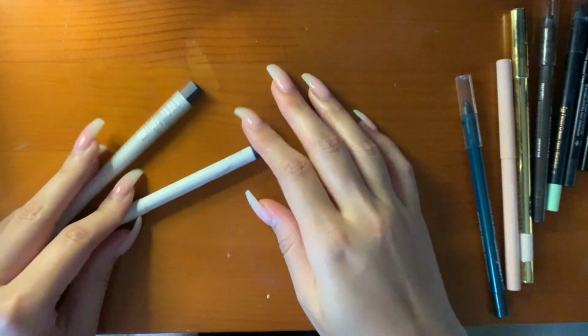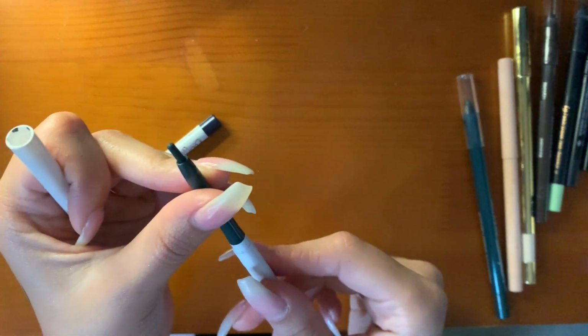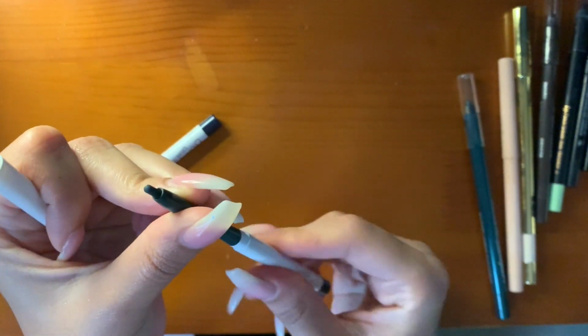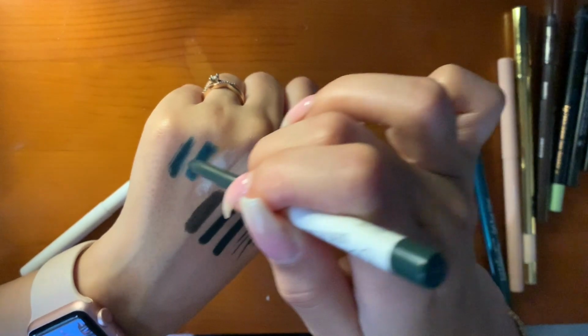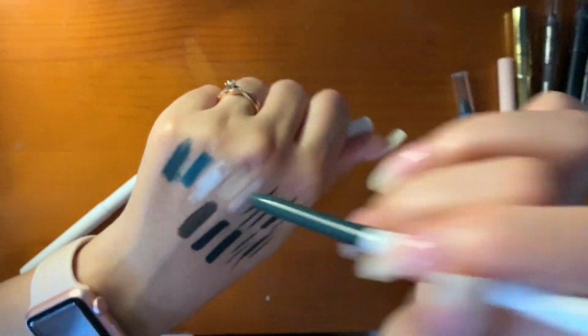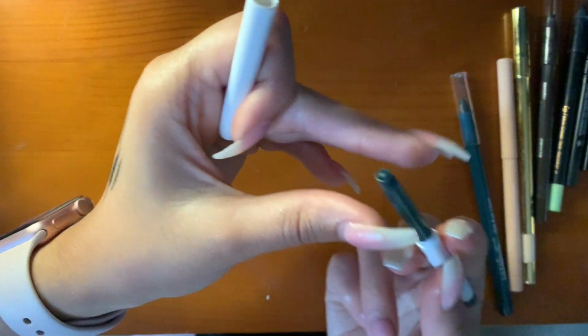And then I have more Colourpop gel liners. This is Fastlane. Oh my god, why is it out like that? It's like Peacock, but matte. Peacock has a little bit of shimmer in it. Very nice deep green. I like the Colourpop liners. They're nice, they stay all day, creamy, pigmented.